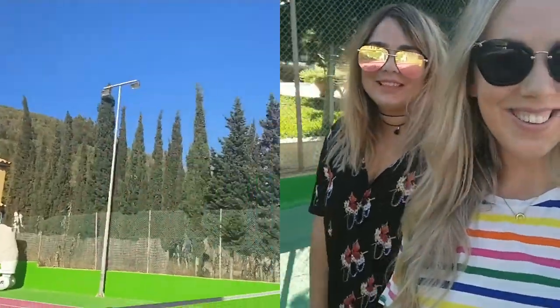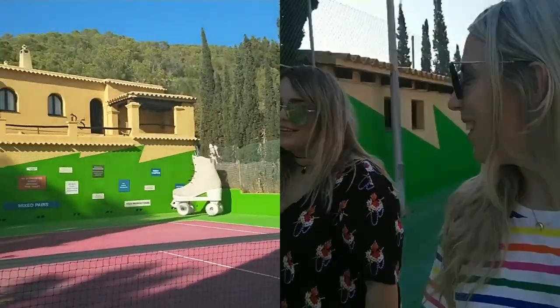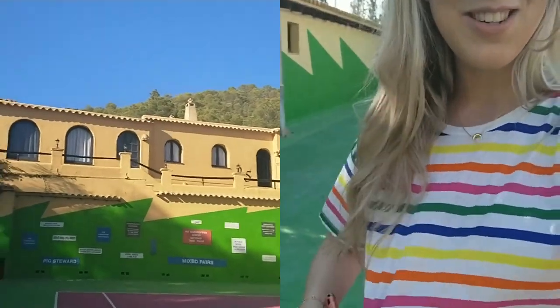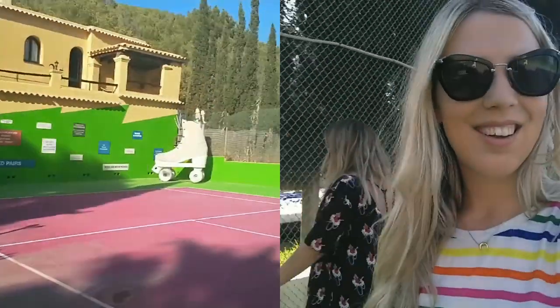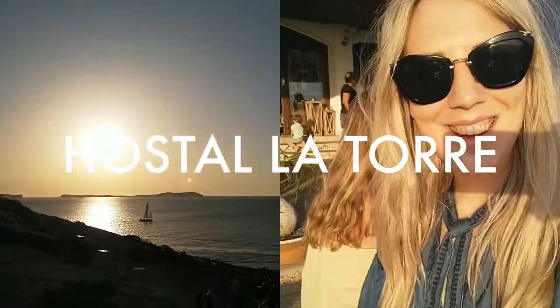So we just came down to the tennis court to take some pictures and look how amazing it looks. It's so cool. The funkiest tennis court I've ever seen. Ever. Have you ever seen anything so pink? Neon pink. And green. Neon green. I've kind of matched it with this highlighter colour tee. Oh, it's amazing. What an incredible place.